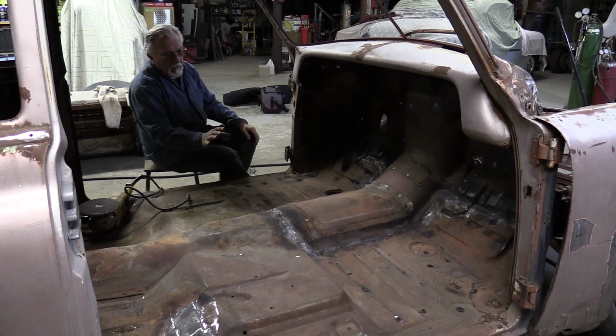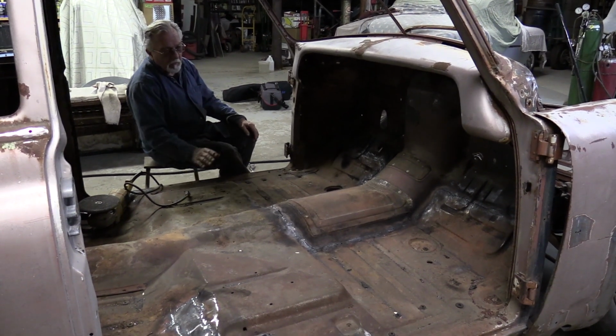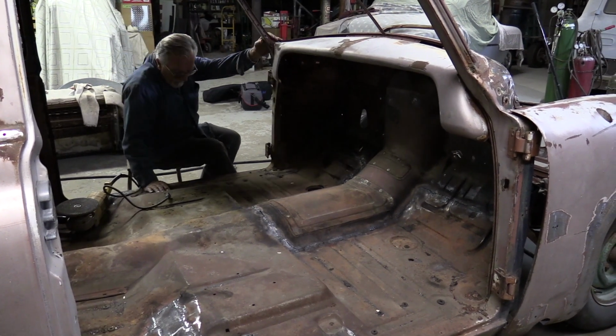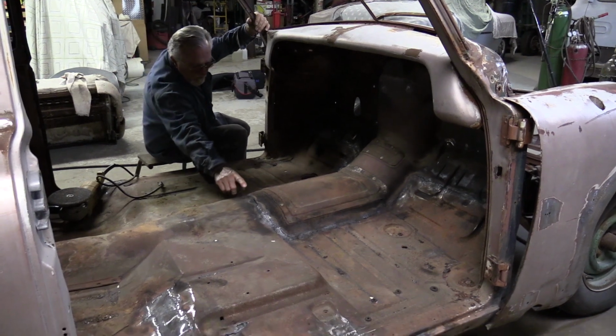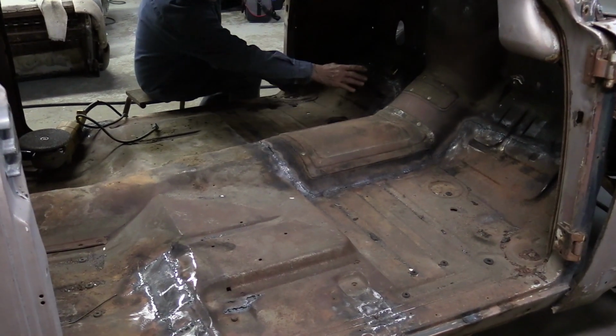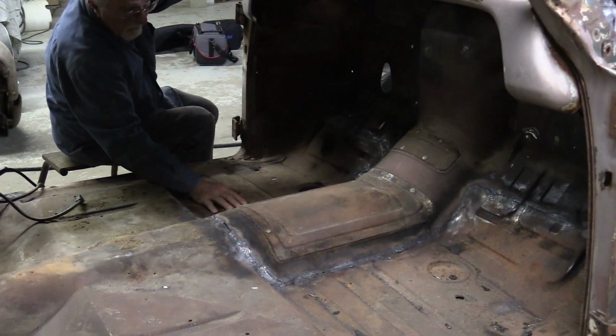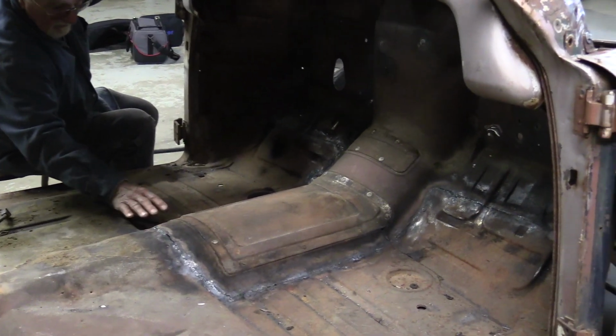What we're looking at now is the inside of the car, because we want to show you the amount of work that had to be done just to bring the car back to original so we could start working on it. But you can look right here and you can see this old school gas welding, because this metal is really rusty and a wire feed welder will not weld it, so we had to use gas. And I'm not done, by the way.